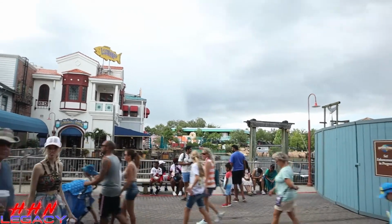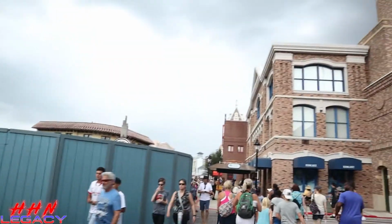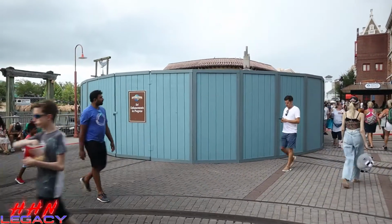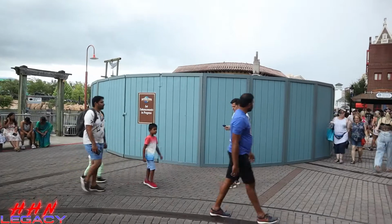but not cobblestone, so a little bit more even surface to walk on. And those are rain shafts off in the distance, so it looks like it's gonna pour at any moment. So we're probably gonna have to go duck and cover. Something I was trying to avoid.